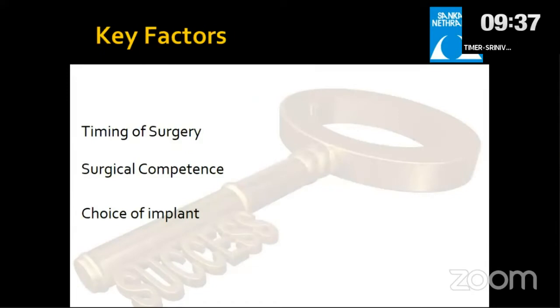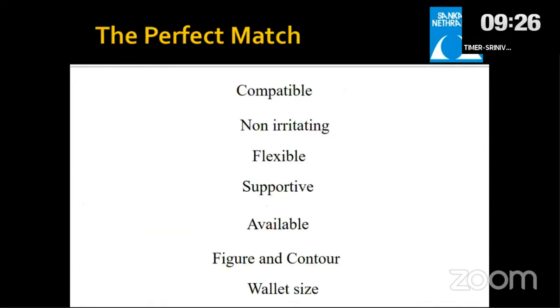So what are the key factors for management of orbital fractures? There's timing for surgery, the surgical competence of the surgeon, and of course the choice of implant, on which I'll be talking about. So the perfect match, when we look for our life partner in our life, these are the factors that we look for: they should be compatible, non-irritating, flexible, supportive, and available when we need them. Of course, some of us are worried about the figure and contours.